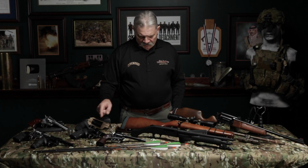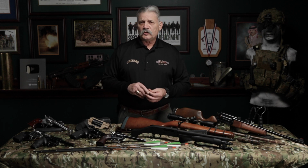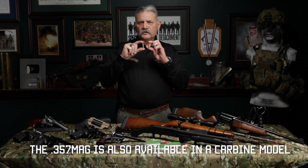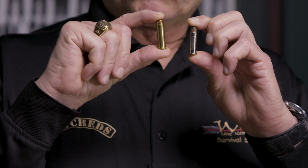This is a 357. The advantage of the 357 is it can shoot 2 different cartridges. This is a 357, this is a 38. It'll also shoot birdshot, I just don't have one to show you. So I can have a more powerful weapon. This will actually penetrate a bear. Not that I'd want to use it on one, but the 38 won't.